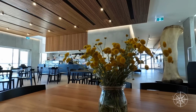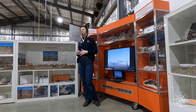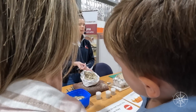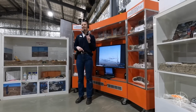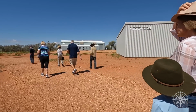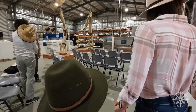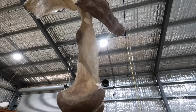We just enjoyed an hour-long Australian dinosaur giants tour. We had Lily as our guide. She was absolutely fantastic. Talk about passionate presenters making the experience. Oh, 100%, and full of so much incredible information. We started our tour with a 20-minute video presentation, and then we had the opportunity to go out into the workshop and actually see these incredible fossils that are literally being dug up from the ground out here in Eromanga.